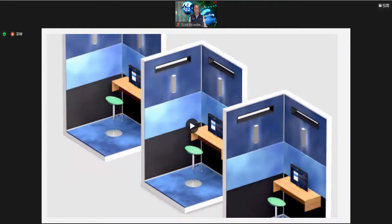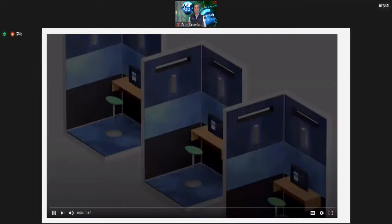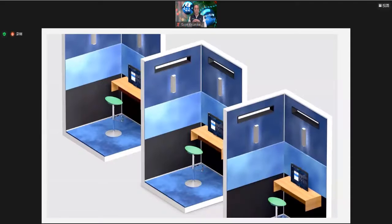Very, very cool. And again, with the unknown of how much real estate, a lot of these companies we're talking to who are going back to the office don't necessarily have a lot of dedicated spaces. They're going to have a lot of shared spaces.